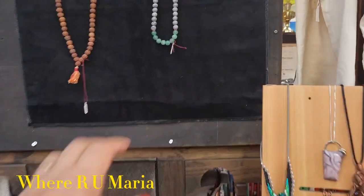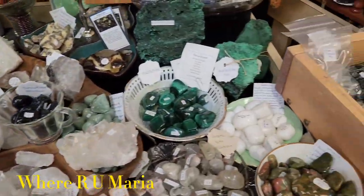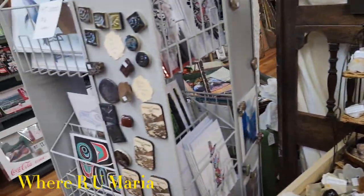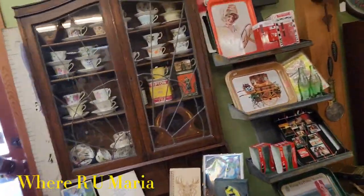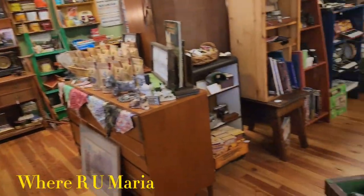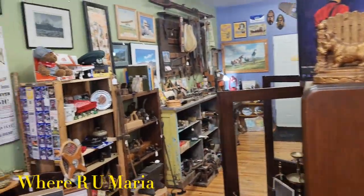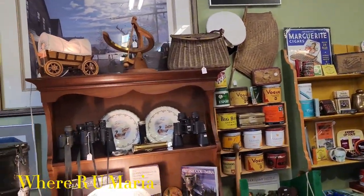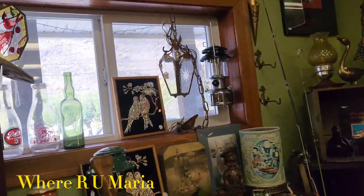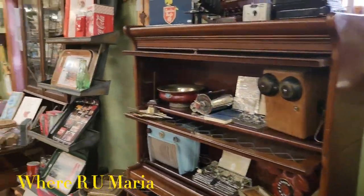So let me see, what is this? See, they have all kinds of rocks here also that you can just buy, and all kinds of cute stuff here. Very, very cute stuff here. Look at that. So nice little things. Someone told me they want me not to move the camera so fast, so I'm going to do it very slowly. I get so excited in places like this, that's why I usually go fast.